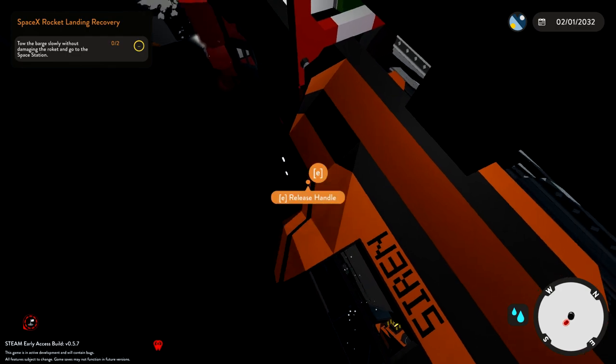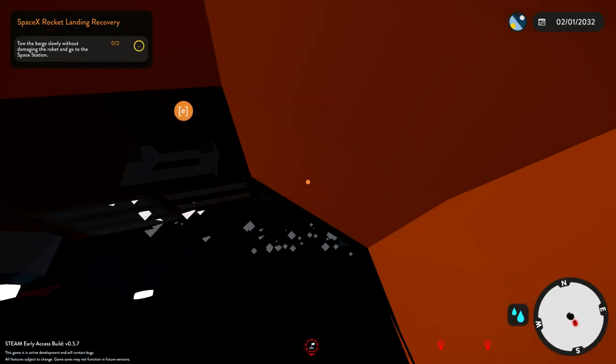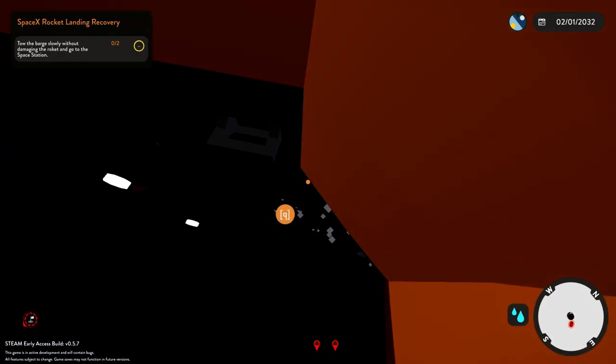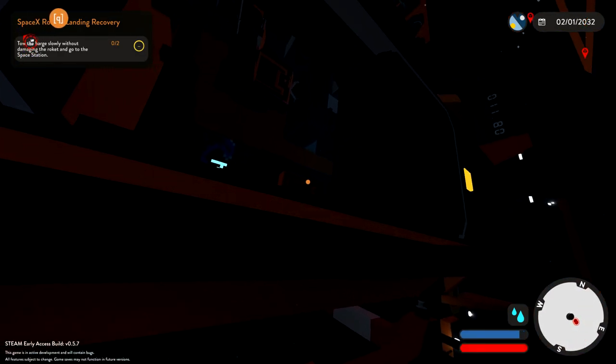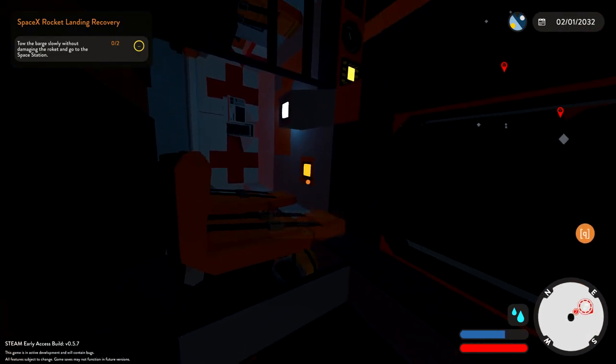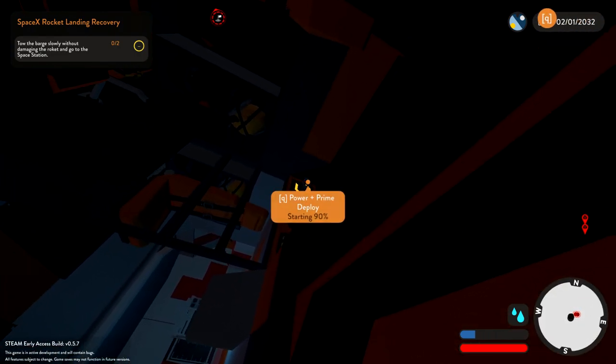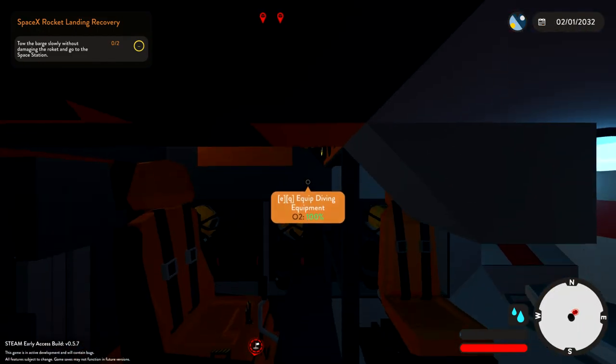Unless I hold on to a thing. Hold on, I could grab this, and then I could jump in, and then I could grab this one. I can get rid of this one. There we go. We can go under, and we can get in. This is completely engulfed in water. That is not good. Okay, are we going?